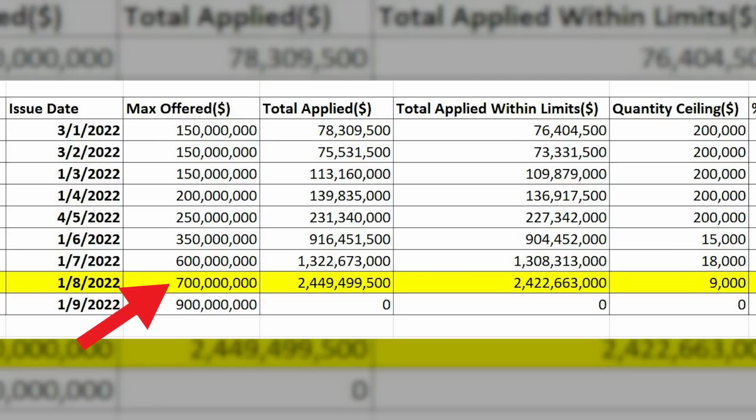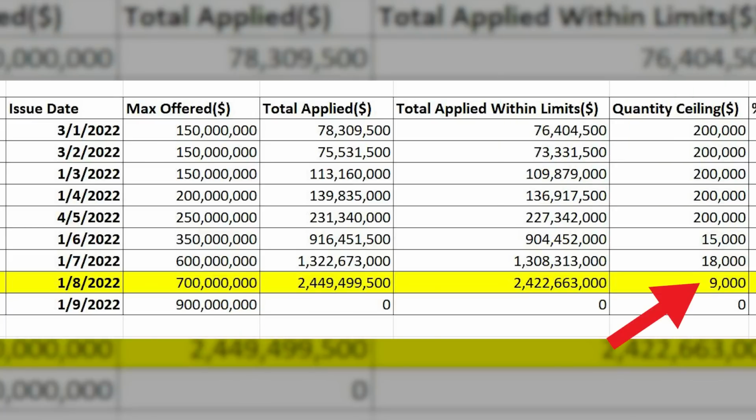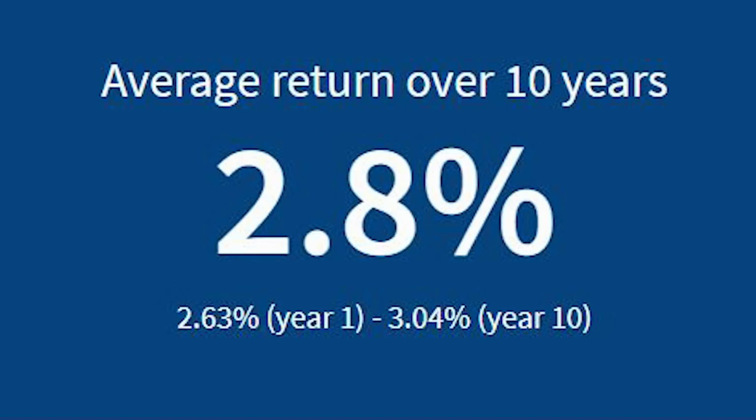Kelvin here. Singapore Savings Bond or SSB is getting super hot recently. How hot? Last month, there were $700 million worth of SSB being offered, but there were $2.4 billion being applied, which is way too high. In the end, most people could only get $9,000 worth of SSB. Why like that? That's because the SSB yield is going up and up recently. And right now, it's already at 2.8% yield.